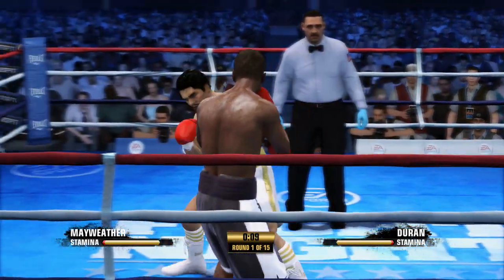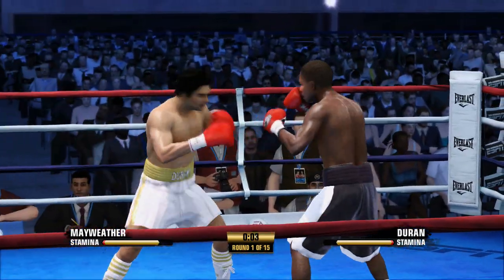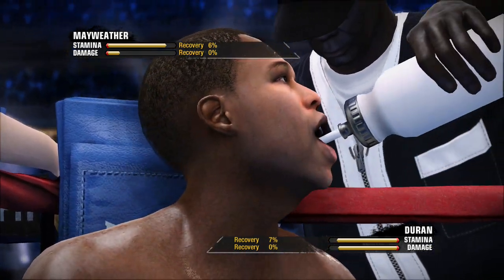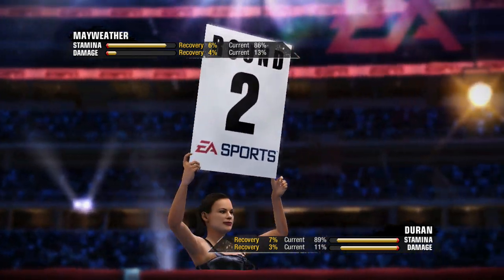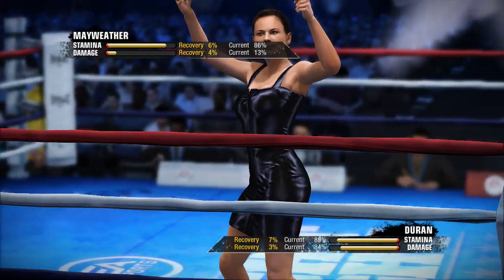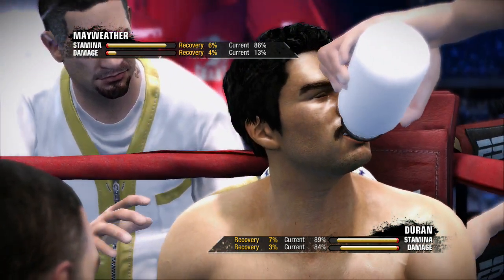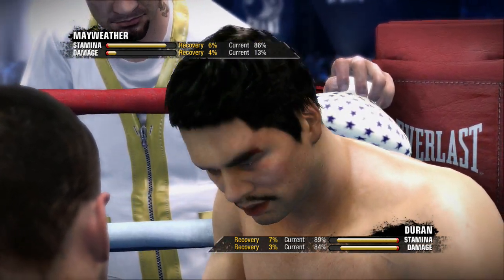Last 10 seconds of this first round. Take some chances. There you go. You gotta take some chances. Nice and relaxed. This is what I need you to do. Keep shooting that jab to his chest. His hands will drop. Then follow with the power shot. Keep this guy off balance with it. Where does your body work?